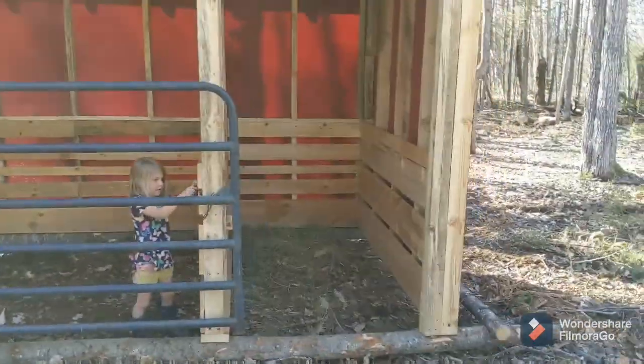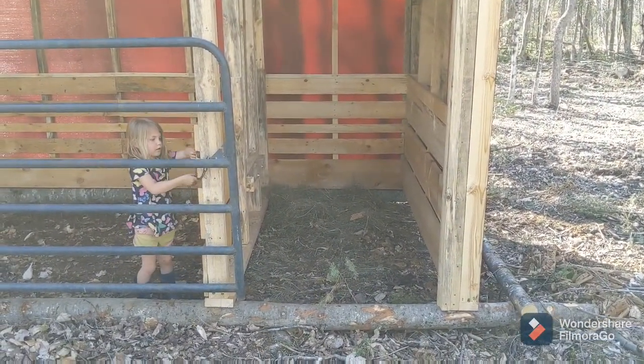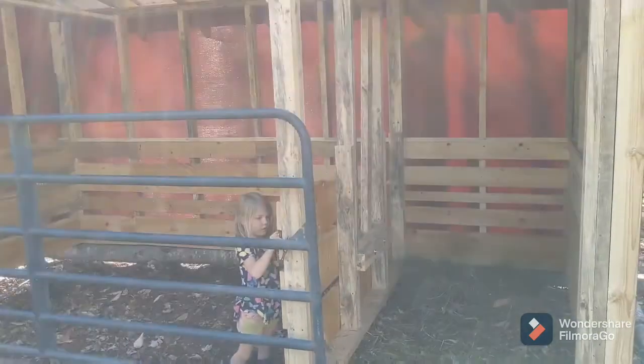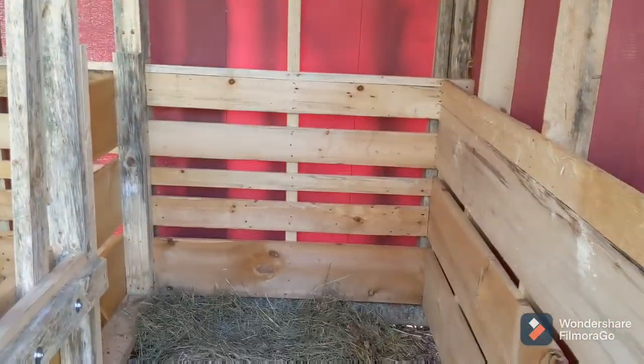We made this extra little section here so that maybe we can separate the calf so we can milk in the morning and we can calf share. And then myself walked in here, Bubba. You're foolish. I wanted to get in there.